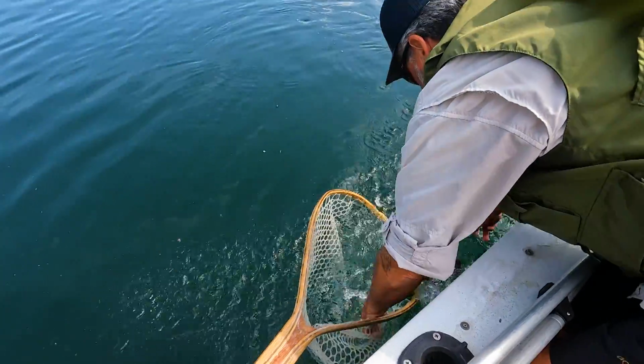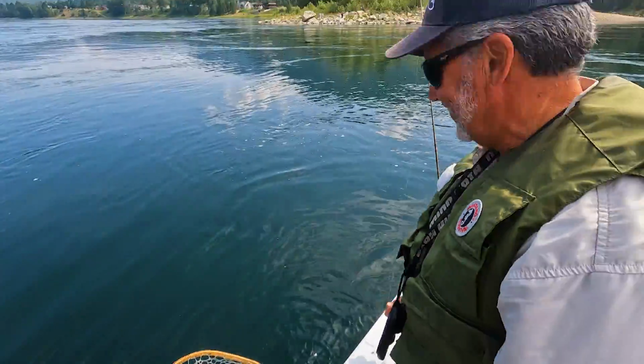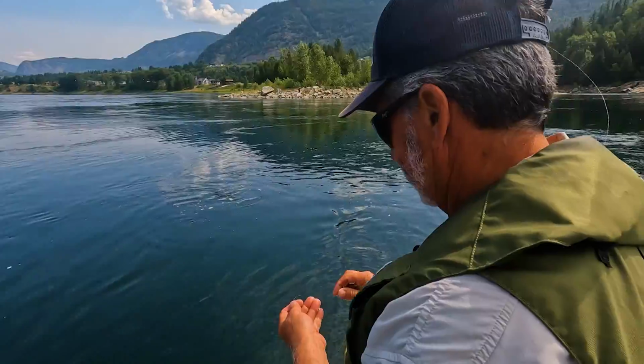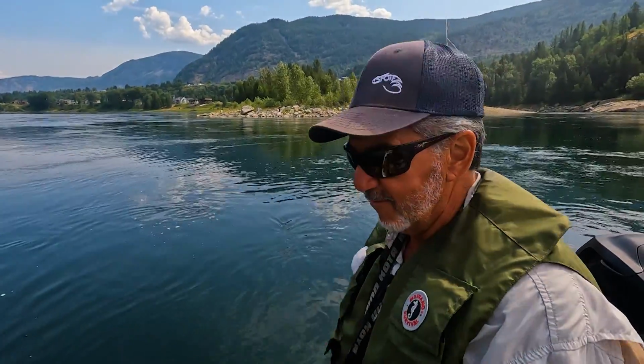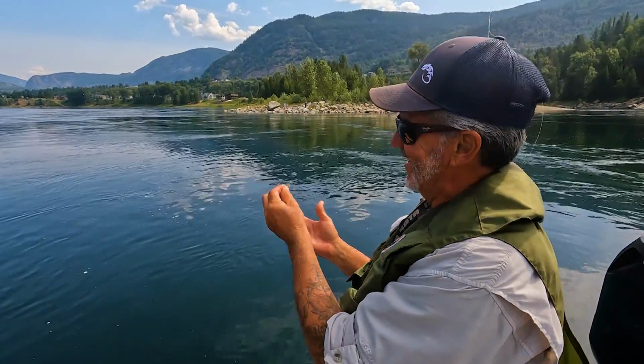Oh no, gone. Oh well. Well, at least you hooked him. It was a nice fish. Oh, I got him going in there. Yeah, it was good. Oh well, there it is there. Bigger, for distance. Yeah, distance, there it is there.